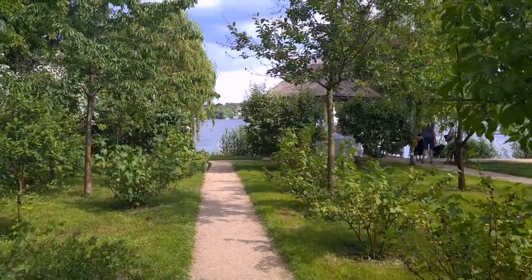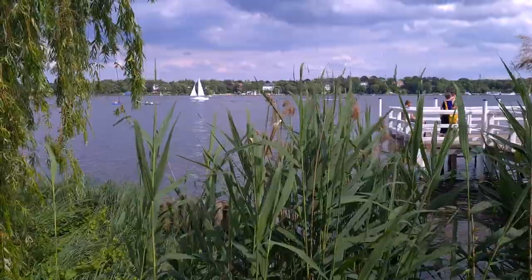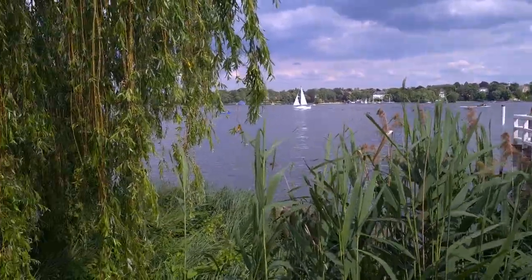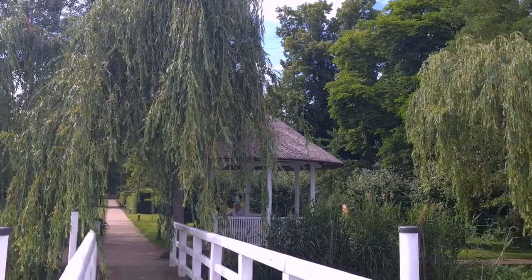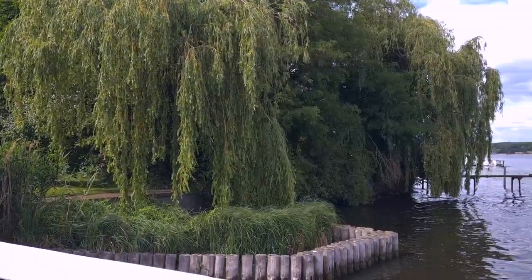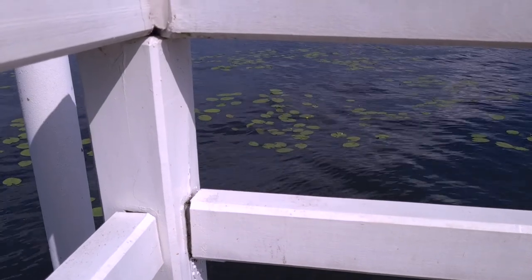Sat in the sun on the dock by the lake for ages, really. It actually made me feel a little nostalgic and homesick because I spent a lot of summers at the lake back home. I love being by and in the water. It gives me a feeling of peace, and I would have loved to get in the water actually.